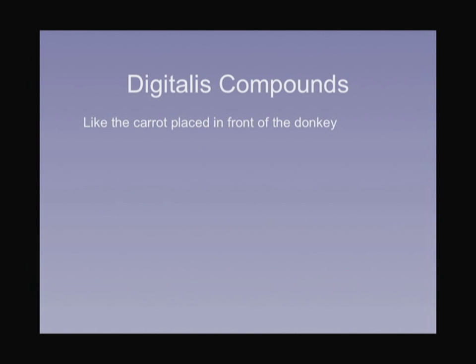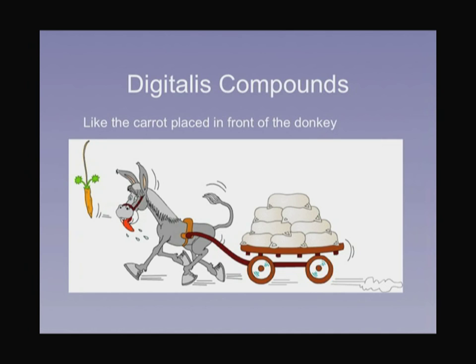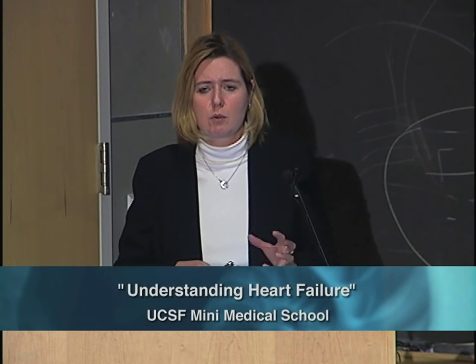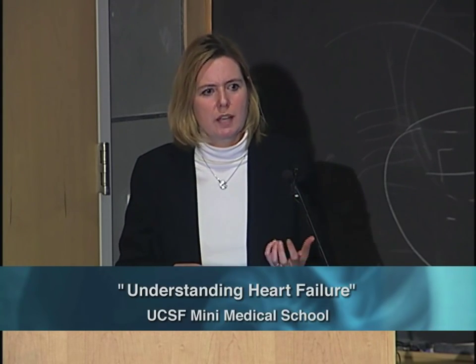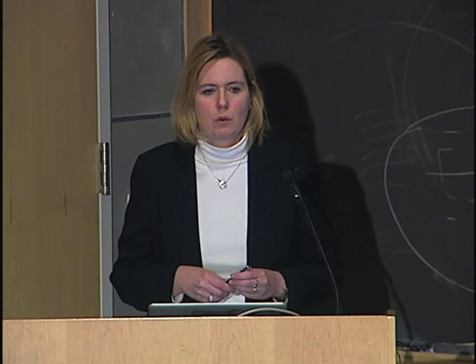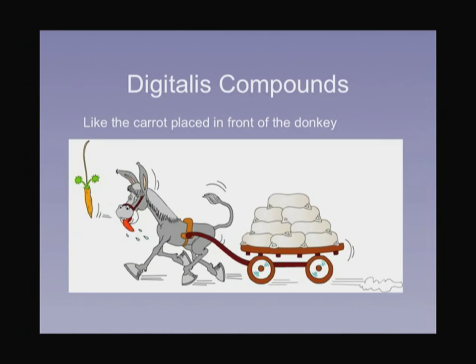So digoxin, and we'll go back to the donkey analogy. It's like the carrot being placed in front of the donkey. The donkey runs faster, is able to increase its activity. That's what digoxin does. Doesn't do anything really for the disease itself, doesn't reduce mortality or anything like that, but it does help to prevent hospitalizations.